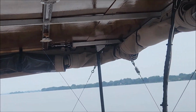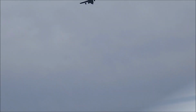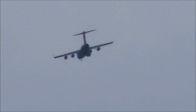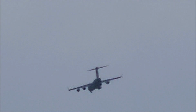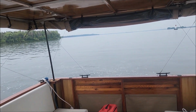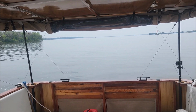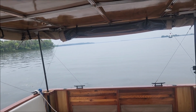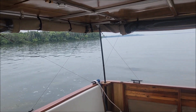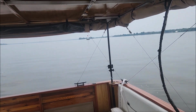Okay, we're getting close to the air base. Yeah, that's pretty good. Getting close to the air base. We're getting close to Trenton, and through the Bay of Quinte here, there's a lot of floating weed masses. And that's been causing me a lot of problems.